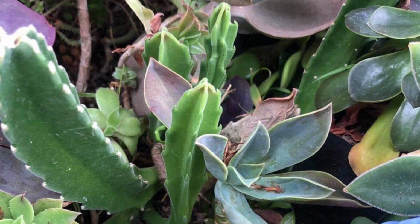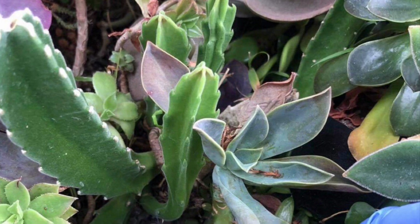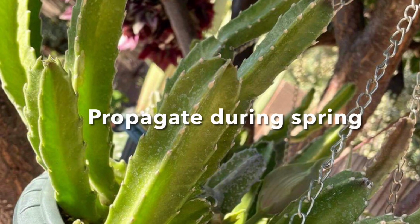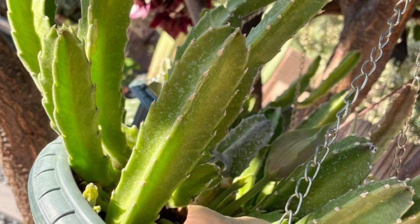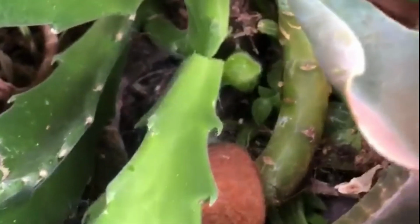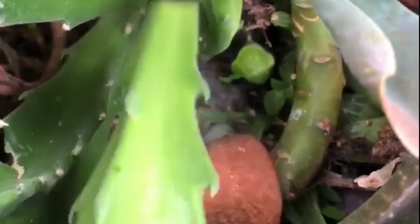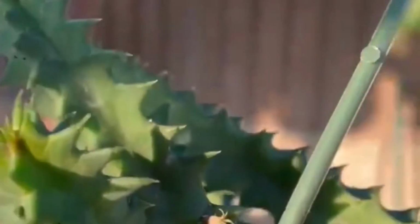If you want to grow more of this plant, let me share with you some propagation tips. The best time to propagate this is during springtime. You can trim the plant and get some cuttings. To effectively grow this plant from cuttings, allow the cut ends to callus for several days before planting. This is a drought-tolerant plant, and cuttings can survive for days without being planted nor watered. You can also separate the offsets and plant directly.